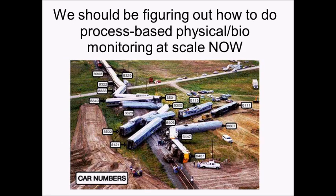So one of the things I've learned by scaling up our physical monitoring, we went from 10 stations to 40. We do things completely differently now than we did when we did 10 stations. When you scale up, that's an entirely different problem. For example, we've known how to build lithium batteries forever, but there's a guy out there, Elon Musk, who is going to try and do it at scale.